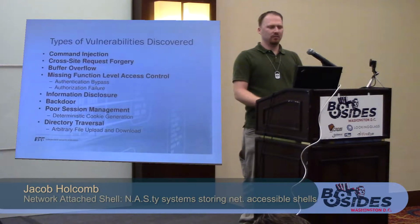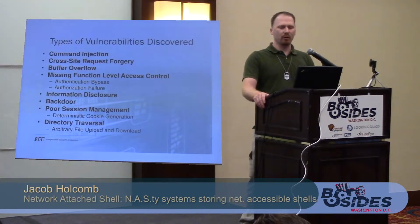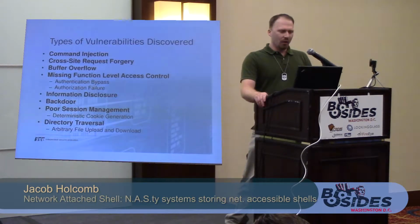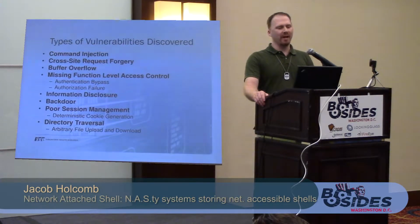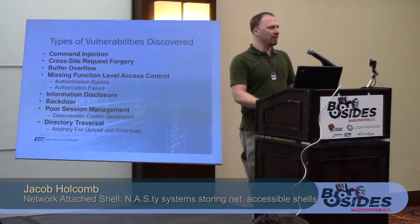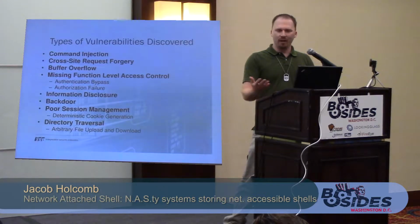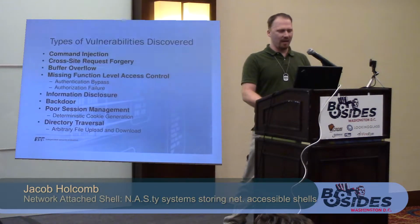We discovered cross-site request forgeries, buffer overflows, backdoors, poor session management. Basically, the laundry list of all the things that you find that could be problems, somebody has as a problem.